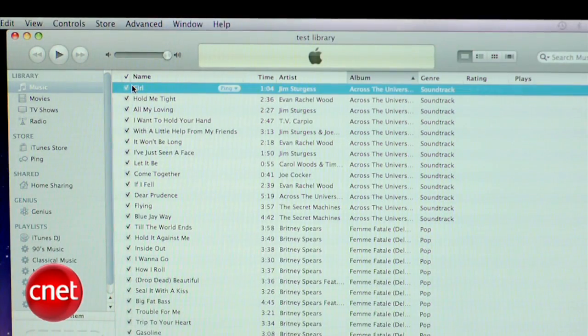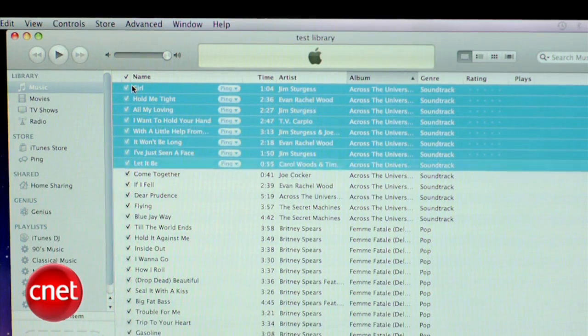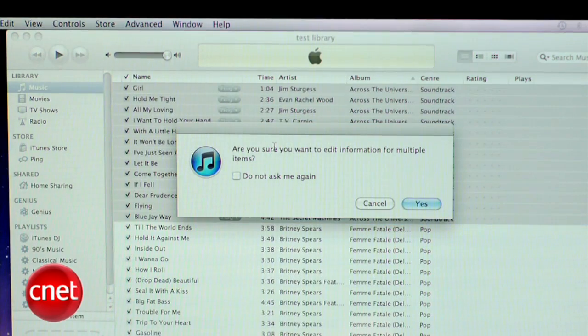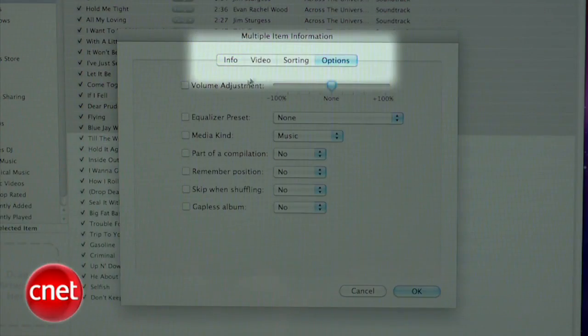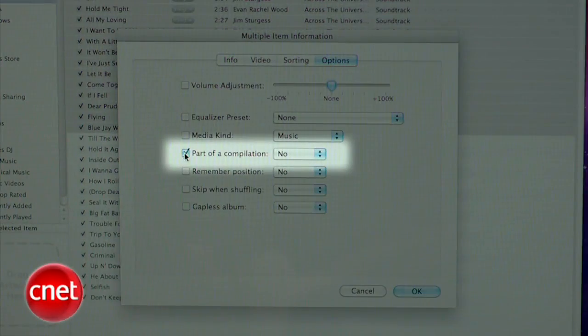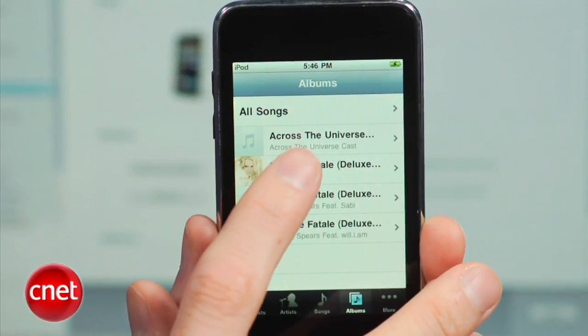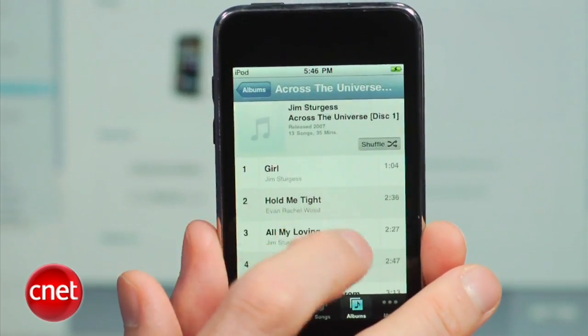I'll start with the soundtrack. Select all the songs in the album, right-click, and then click on Get Info. Click Yes when it asks if you are sure you want to edit multiple items. Now from here, click on the Options tab, and then check the box that says Part of a Compilation, and then Yes. And now after we sync our iPod and sort by album, all of the songs we selected will be grouped together into one album.